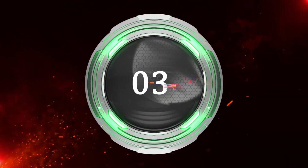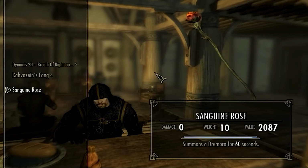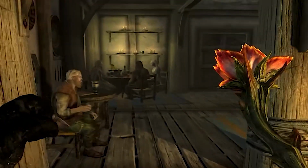At number 3, we have the Sanguine Rose. Could you have guessed this one? Well, the Sanguine Rose is a staff with a rose located right at the top.